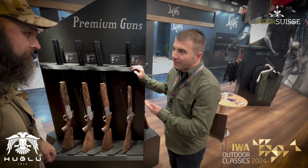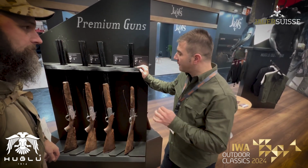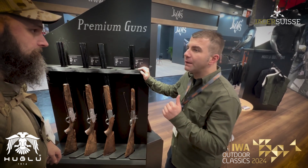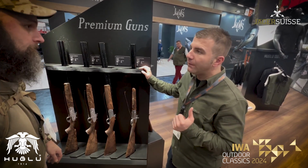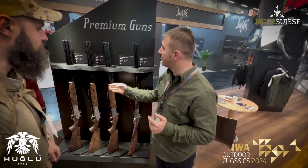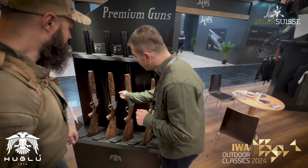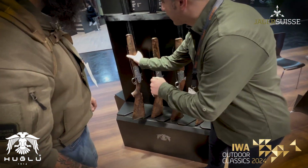Of course, they are premium guns, but a little bit expensive. But even our standard guns have the same quality as this product: same material, same steel, same barrel. But because of the handcraftsmanship, let me show you some examples.